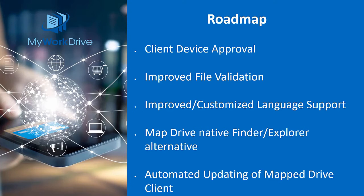I think as we move towards a more secure way of providing remote access and preventing malware, these are the things that we're thinking about in terms of our roadmap going forward.